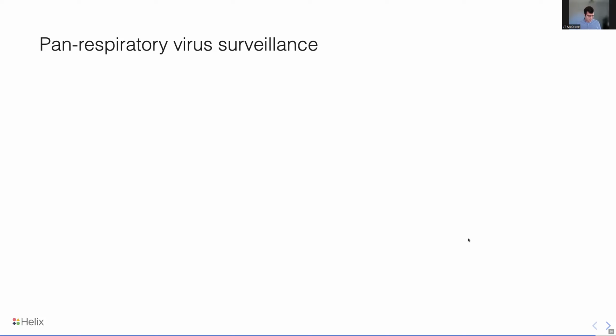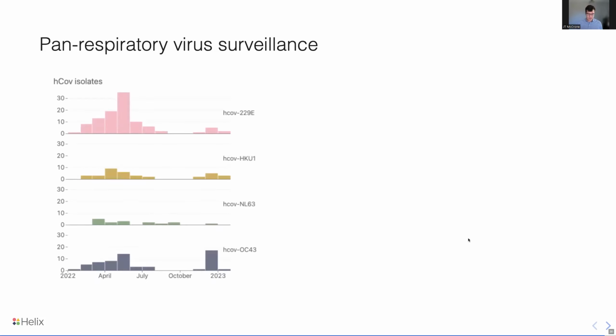But I think it's also interesting to think about how we've built up this infrastructure, but we've also built up a very rich data set. And how can we use this data set to understand viral surveillance of other viruses? Something that's interesting is that Helix uses a hybrid capture sequencing approach, and so we often capture sequences of non-SARS-CoV-2 viruses as co-infections. An example of this is our endemic human coronaviruses. So this is showing, just very quickly, the number of co-infections of SARS-CoV-2 with other endemic coronaviruses over time.